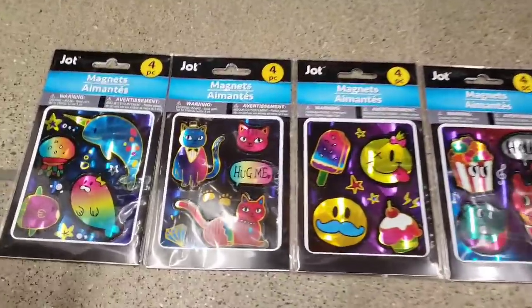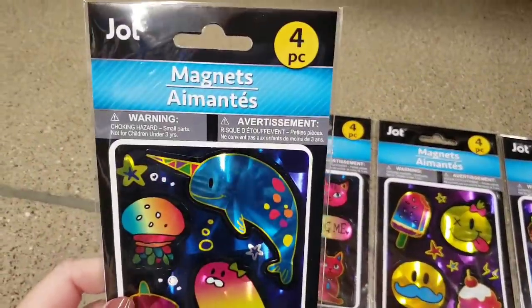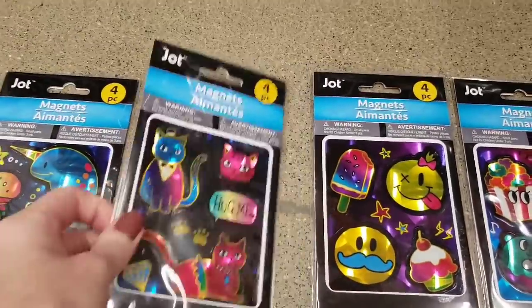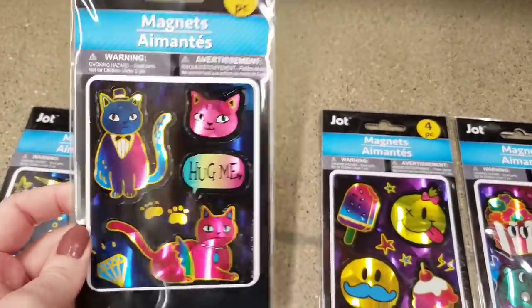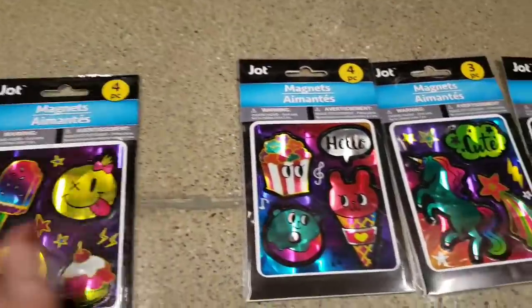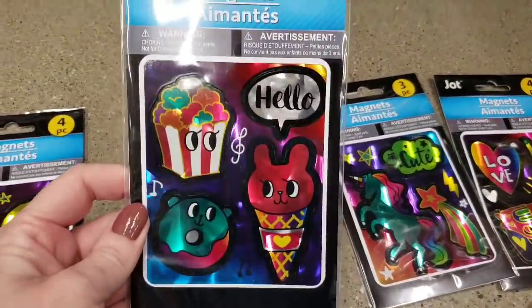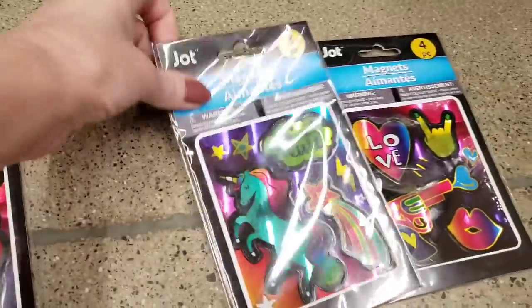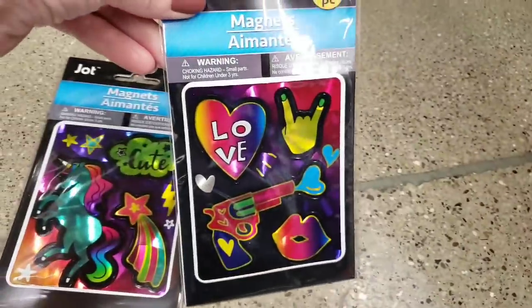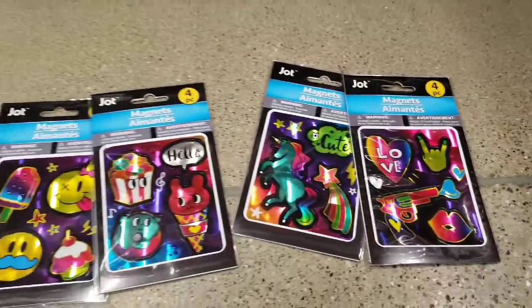Ooh, look at these magnets by Ja Ja, you rock. You get 4 per pack, and these things were heavy. We have some kitties. Smiley face and food. And some more food. Hello. A unicorn. Cute. And love. And these are up by all the other stickers.